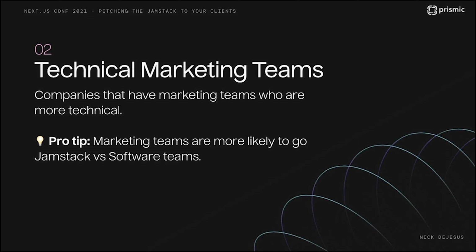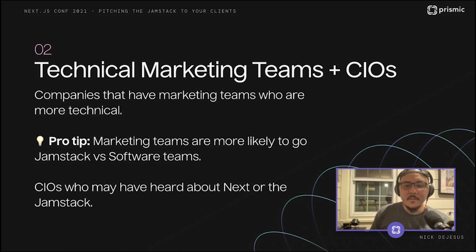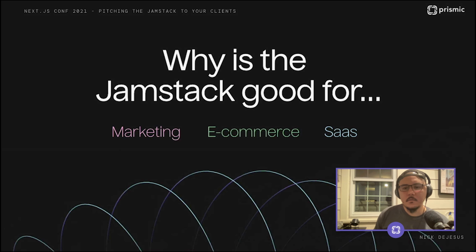And then there's companies that have marketing teams that are a little more technical. Pro tip, these are marketing teams that are more likely to go Jamstack versus straight up software teams. And then there's also CIOs who may have heard about Next or the Jamstack. And so why is the Jamstack good for these categories, for marketing, e-commerce, and SaaS?